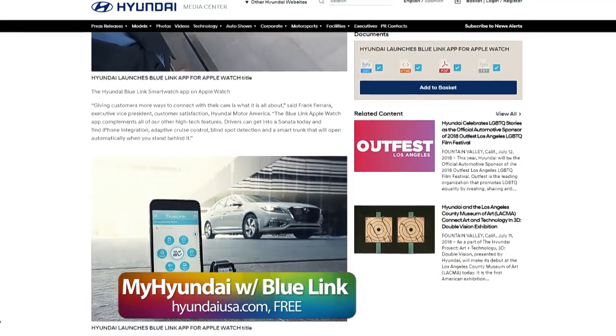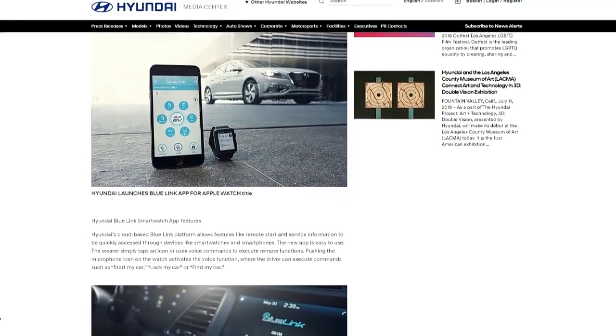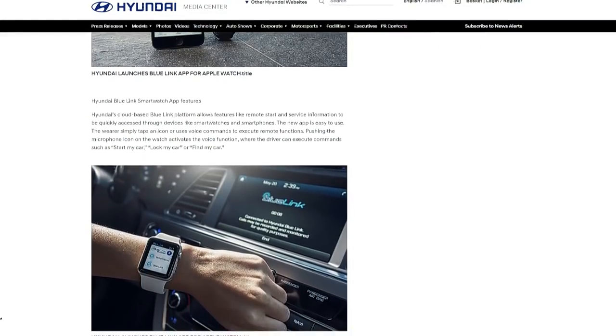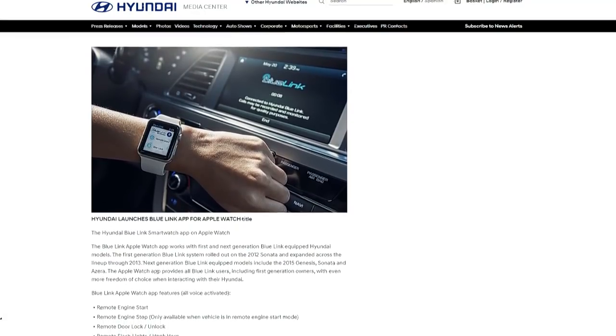And their app will also now tell you if you're speeding. Yeah, the app is pretty decent. It lets you start the car. You can use Summon, which I've never had the nerve to do, where the car comes to you. Not going to do that.